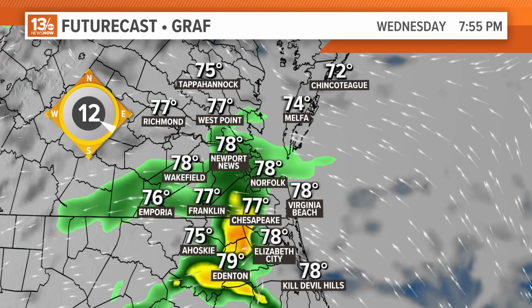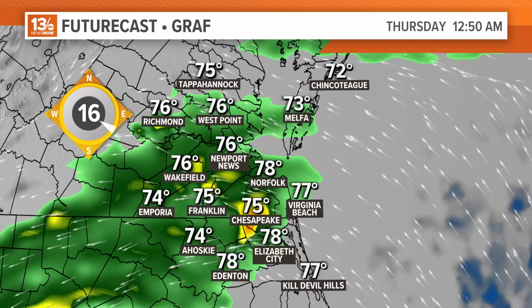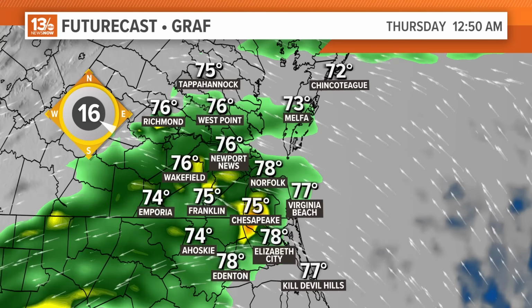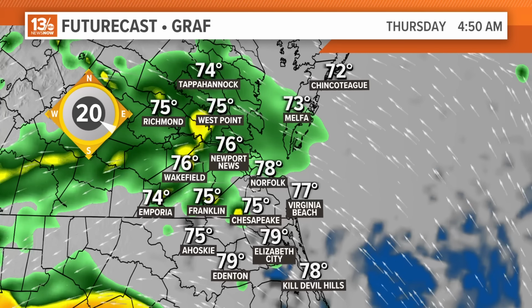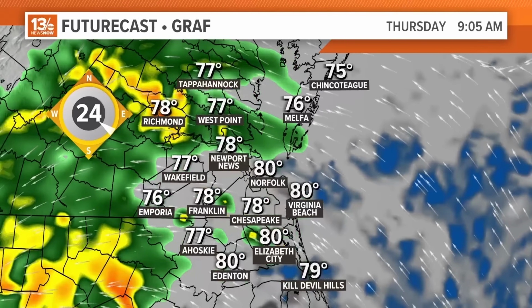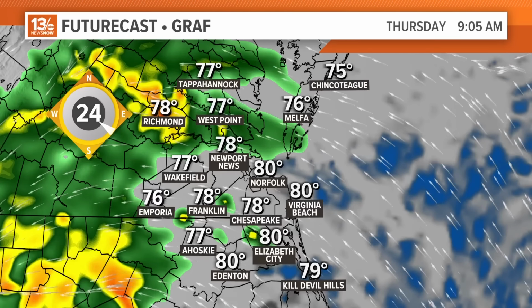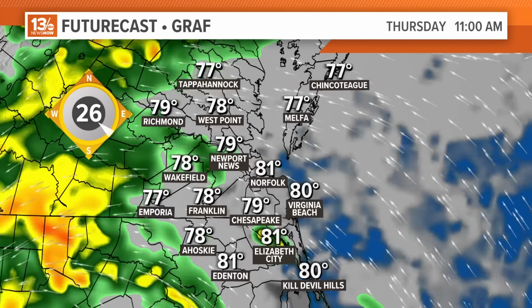Then tonight, we will see that rain coverage really picking up across the area as Debby tries to move inland. We will see widespread rain by midnight tonight, but a little bit of clearing early tomorrow morning. And then we enter with that chance for some severe weather. So again, a level 2 out of 5 risk for tornadoes tomorrow. So not the lowest end, but definitely not anywhere near the highest risk. This is going to be, again, for those outer bands that may cause a spin-up tornado throughout the day. Highs tomorrow, very similar to today, in the lower to middle 80s.